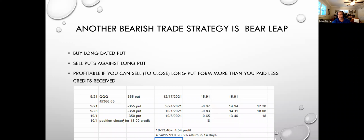The stock pulled back, and I was able to close out the entire position, long put and short put, for $18. So if you take the $18 and subtract the basis, we had a $4.54 profit per contract, or about a 28.5% return in 14 days. Now, they don't all happen that fast, and sometimes you end up writing a lot of puts to reduce that basis, but that's a real quick summary of an actual trade. So any questions on the mechanics of that or anything so far?